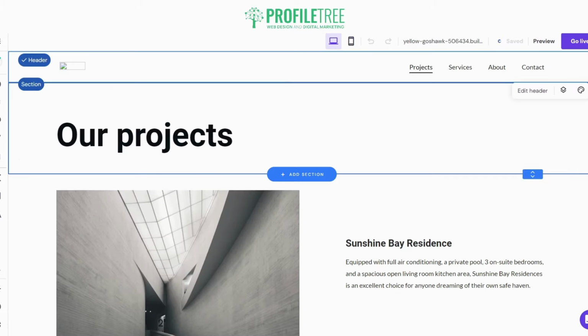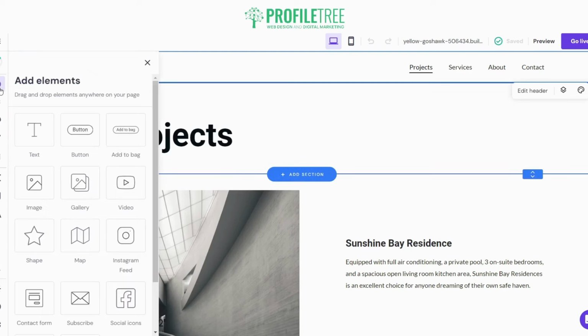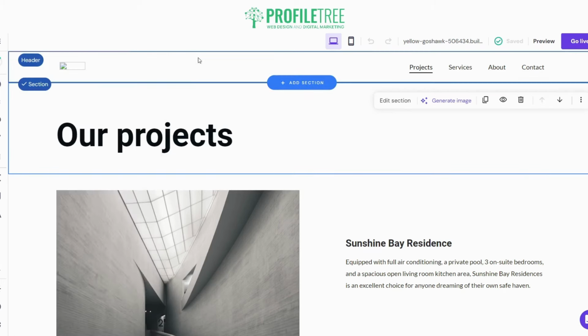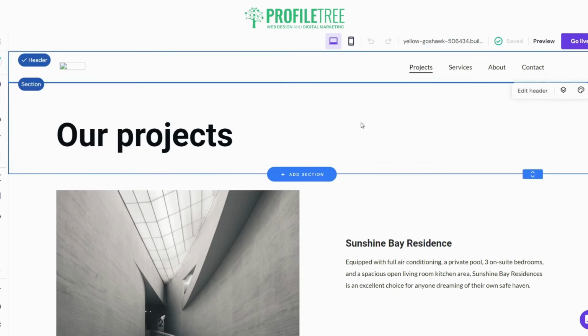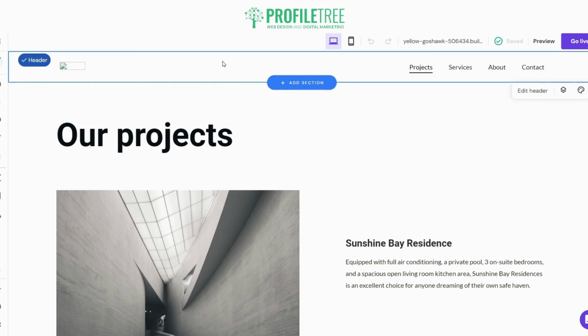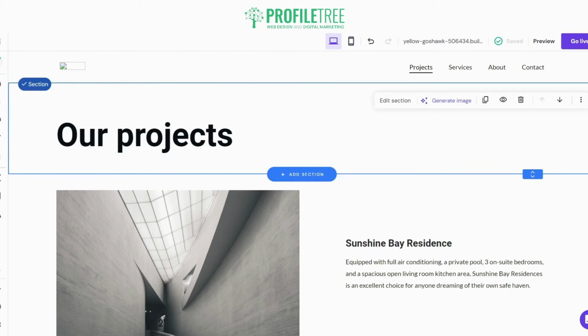Click off that, and then we can go back to our page. Now with this area, I can go ahead and add a logo in. So image, I can drag and drop, like so. So you can see that we can even generate images for each section here. So we'll go ahead and try to add that particular logo for our website.